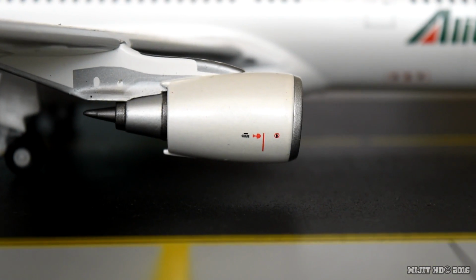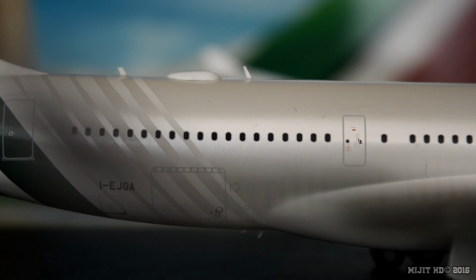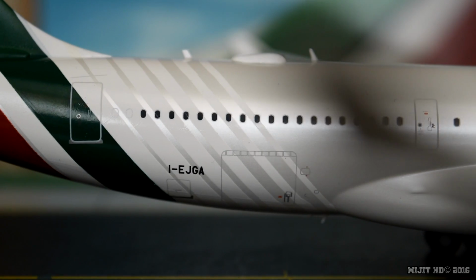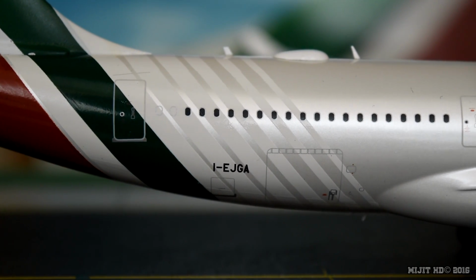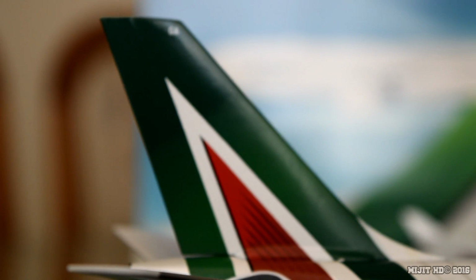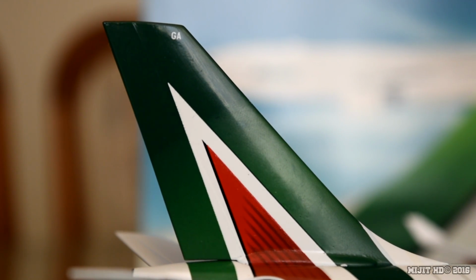the CF6 engine, the winglet and the green navigation light, then we have the rear cargo container door, the bulk bin door below the registration number, and then the logo on the tail, and part of the registration at the top of the tail.